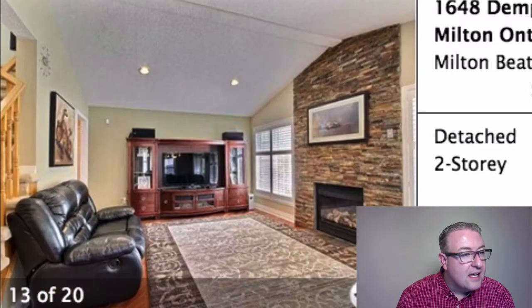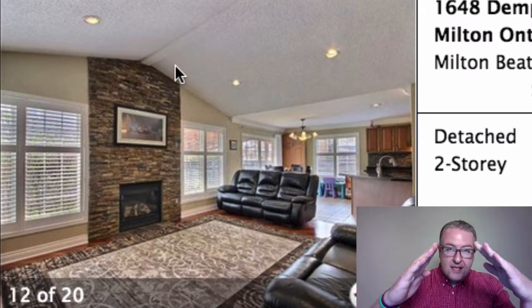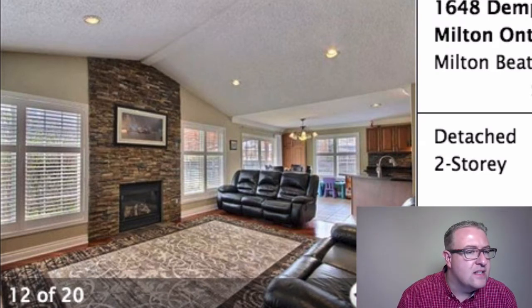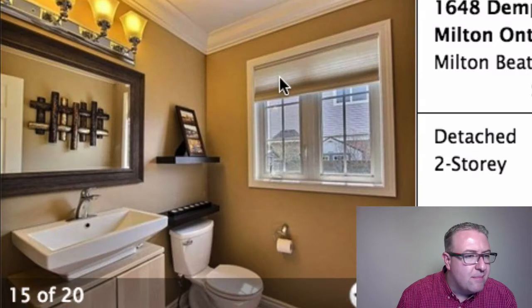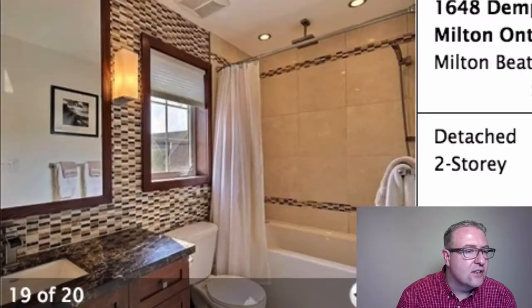So I like it. I like how what they did here was they extended, because your ceiling peaks up, it gets higher in the family room, and so they've kind of used that effect with the fireplace, the mantle around it. So I like it. I think they've done a good job. When you see a powder room, a bathroom that looks like this, you know you're in for a good looking house.